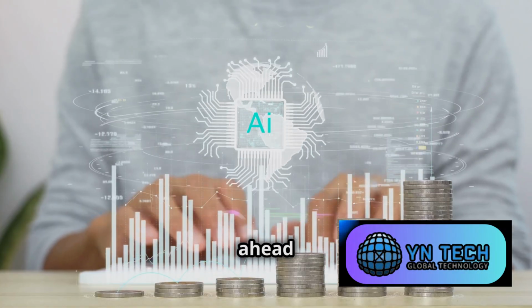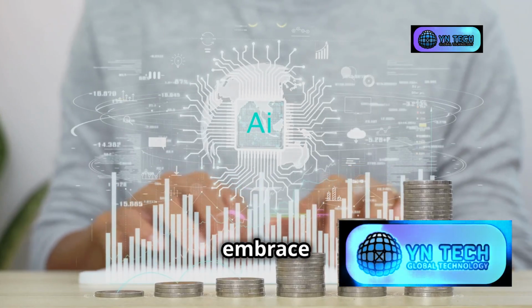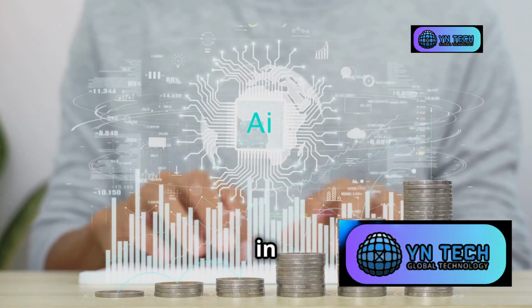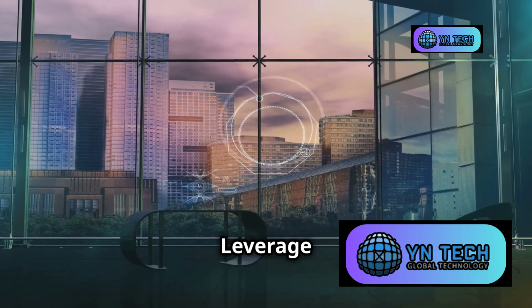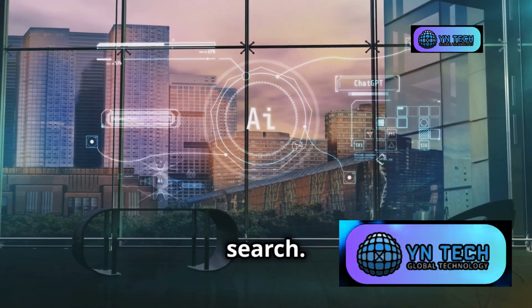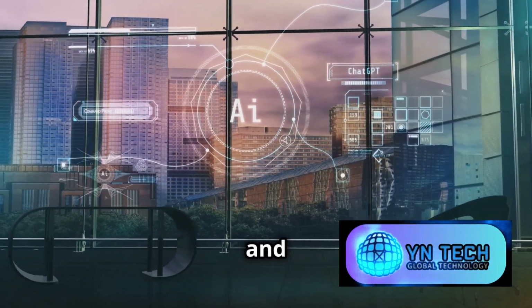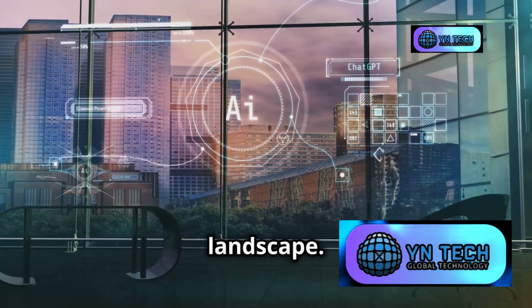AI can help you stay ahead of the curve and gain a competitive advantage. The businesses that embrace AI will be the ones that thrive in the coming years. Leverage AI-powered SEO tools to optimize your website for the future of search. By doing so, you ensure that your online presence remains strong and effective in an ever-changing digital landscape.